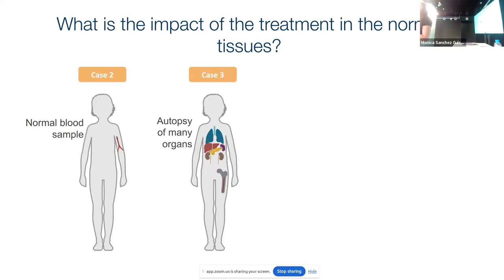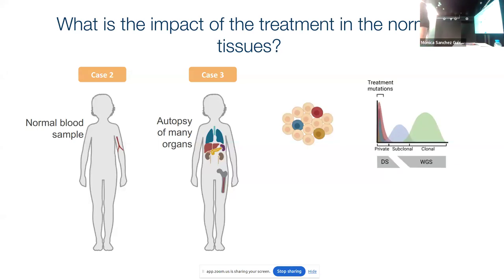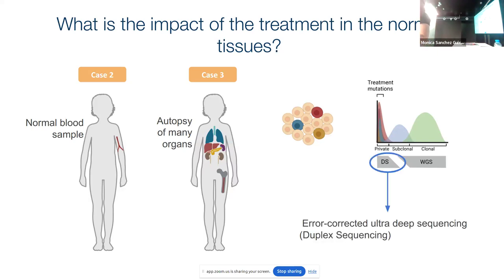And then we wanted to ask another question, given the chance that we had a lot of tissues available from these children. We wanted to ask, what is the impact of platinum on the mutagenicity of the whole body, of several normal tissues? And for this, we have to go much deeper on the sequencing. Whole genome is not enough to detect the platinum mutations in normal tissues, because normal tissues are not clonal expansions. We have maybe one or two cells harboring these platinum mutations. We have to go much deeper and do duplex sequencing.